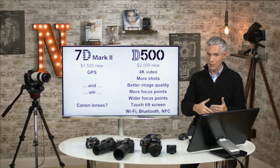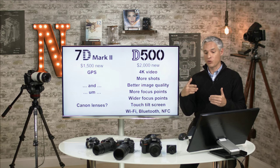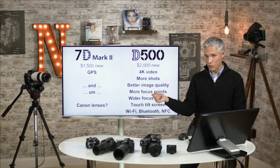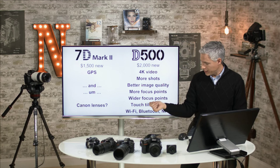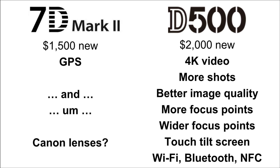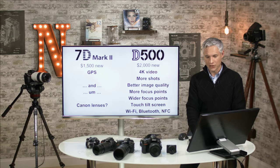They tend to have better dynamic range and lower noise. It's going to have far more focusing points, and those focusing points are wider. This is kind of important, especially if you're shooting video. It has a touch tilt screen. I find that just tremendously useful for general shooting. It also has Wi-Fi, Bluetooth, and NFC, so just the ability to get stuff to my phone. I'm really pumped about this camera.